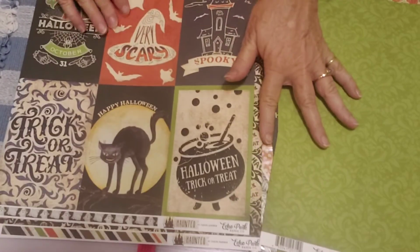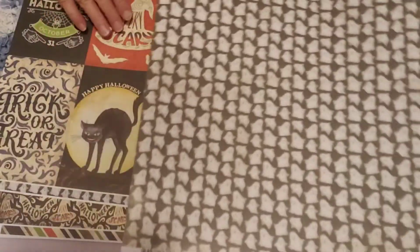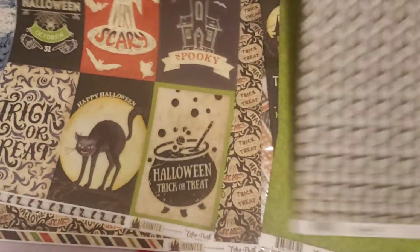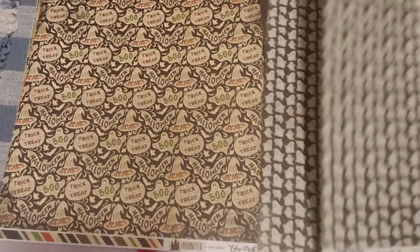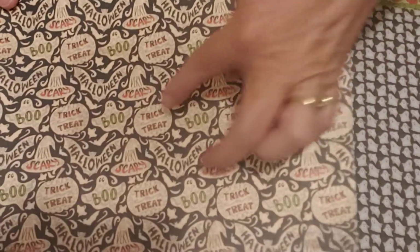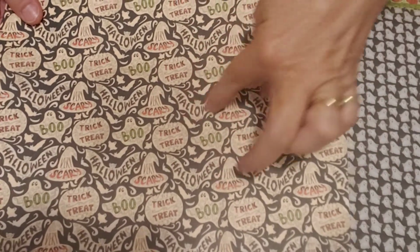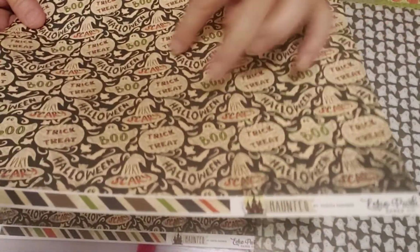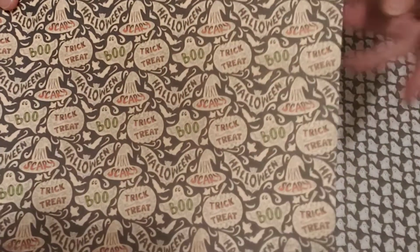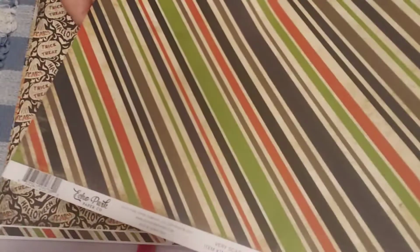And here's another kind of bigger journaling cards, and ghosts on the back, little ghosts. Two of those. And then this one has pumpkins with little words like trick or treat and little witches' hats and a bat that says Halloween. So just different Halloween related things on there, and it looks like this on the back, diagonal stripes.